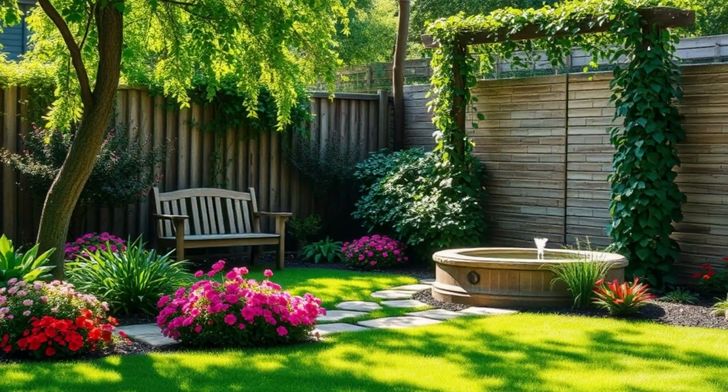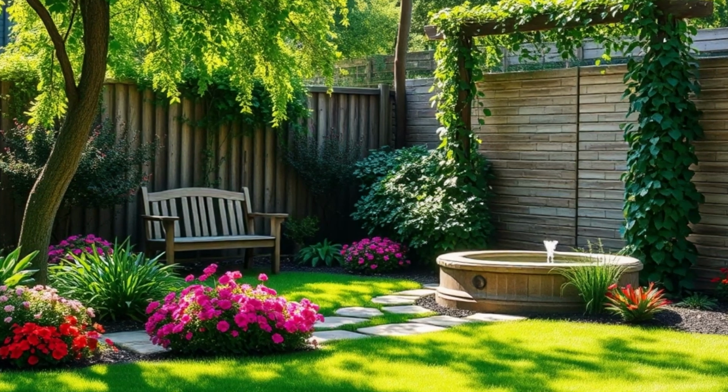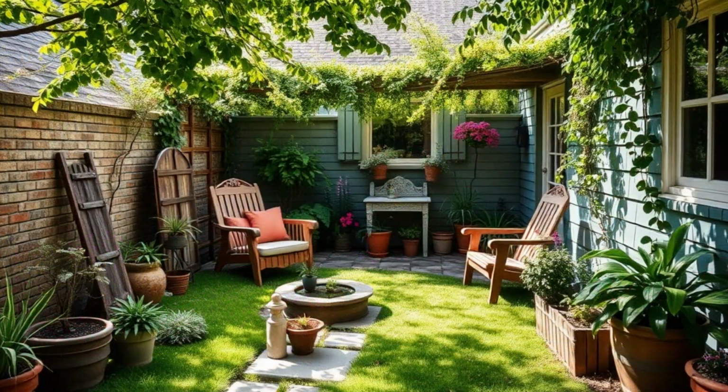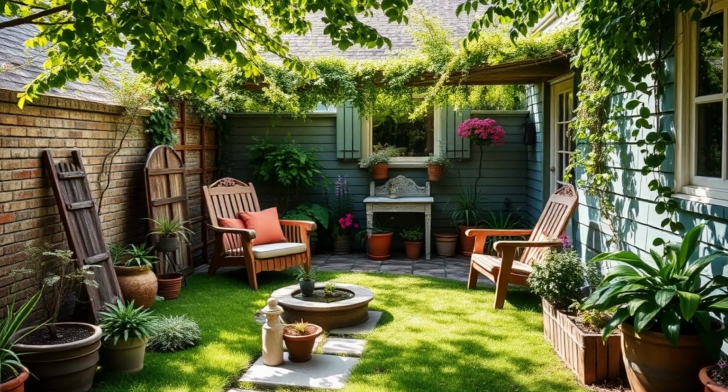Let's pause here for a moment. We've talked about vertical gardening, containers, materials, and creating that intimate mood. Which of these elements feels most achievable or exciting for your own small space? Let us know in the comments below.